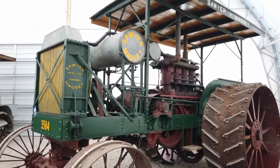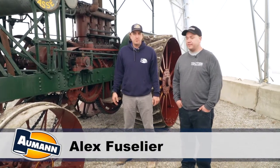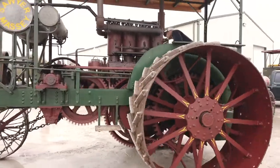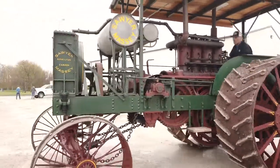So we're standing here with this 2750 Sawyer Massey. This is probably one of the most interesting histories that we've got for tractors here at the Pre-30 auction. This is definitely one of the most significant tractors, even in the history of tractors. It's a Canadian-built 2750 Sawyer Massey that spent its early working life.